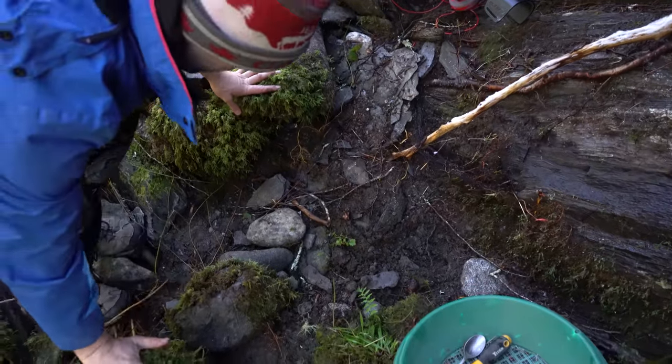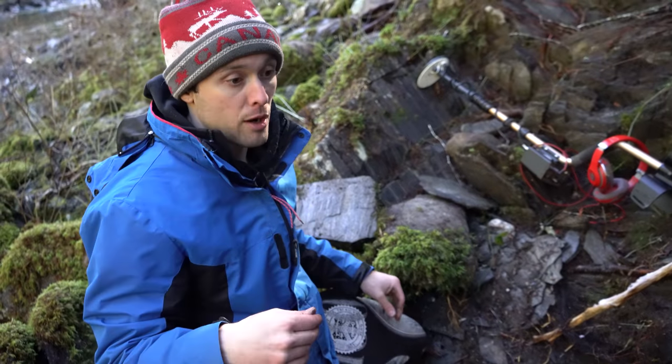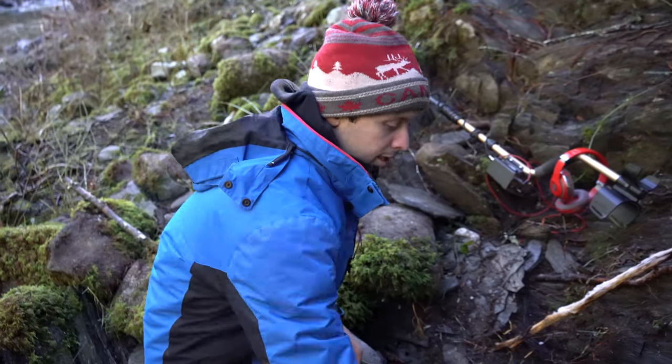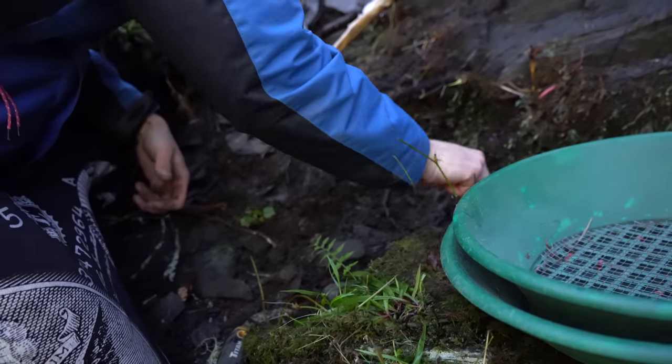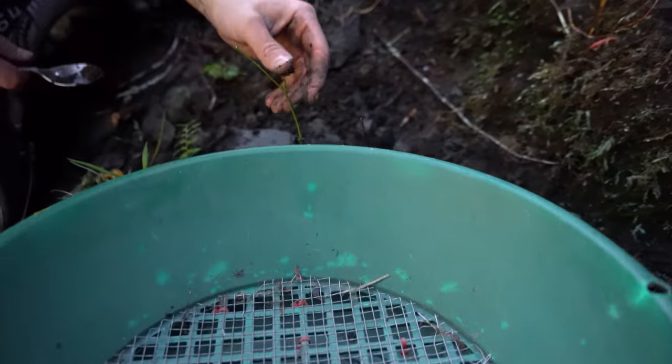So this is what you would call a low pressure zone. It's a zone in the river where the pressure drops and drops anything heavy: gravel, rocks, metal, gold. Another reason why we're digging here. And all I have is my spoon, so this might take a little while, but I just want a rough idea of what we're gonna find in our first pan.